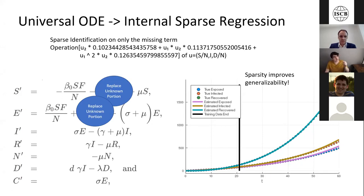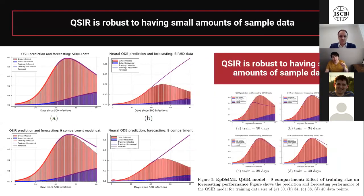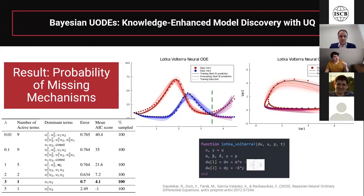So the two pieces tie back together into this, right? You probably don't want that to be purely deterministic. You probably want it to be probabilistic, right? And so the Bayesian UDE extension gives you an idea of, oh, there's an 80% chance of having this term, 20% chance of having this term, to be able to give you more uncertainty quantification in the model discovery process.